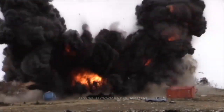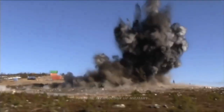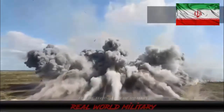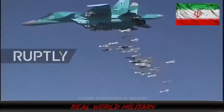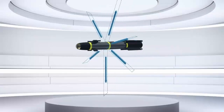The range of this bomb can be estimated to be 20 kilometers if released from an altitude of 5 kilometers, and 40 kilometers if fired from a fighter, i.e., at an altitude of more than 8 kilometers. It is also worth noting that Qaem 9 bombs cannot be dropped from an altitude of fewer than 3 kilometers.